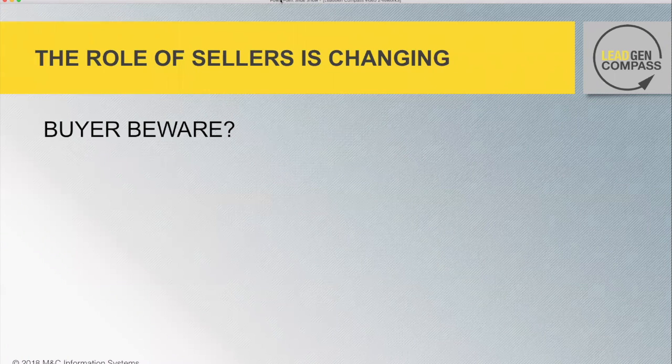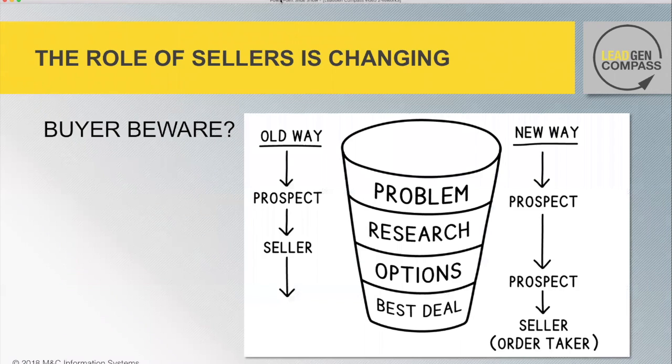The role of the seller is changing. It used to be that the state attorneys general would say it's buyer beware. You need to arm yourself as a buyer. You need to know that you don't have all the information. And when you make a purchase, it's really on you to be as informed as you can possibly be.